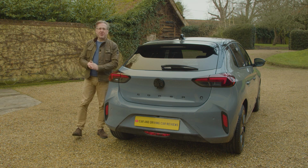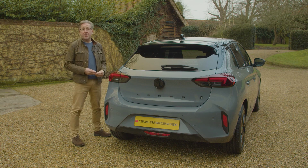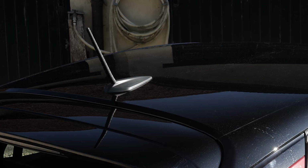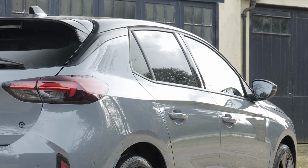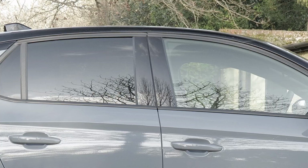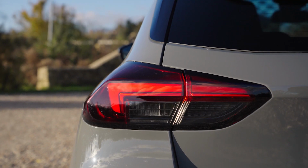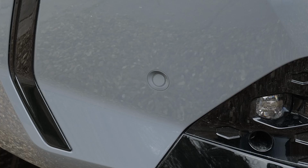Most Corsa Electric customers, though, will want to stretch at least as far as mid-range GS trim. These variants are recognisable by the black contrast colouring used for the roof and A-pillars, plus a range of extra touches: dark-tinted rear windows, a rear roof spoiler, high-gloss black B-pillars, a black grille Griffin logo and LED tail lamps. Plus, there are larger 17-inch black wheels with grey inserts, and all-round parking sensors are added at this level too.